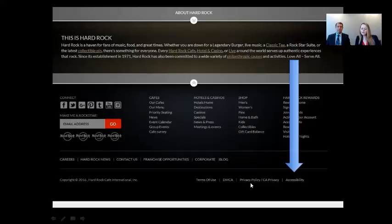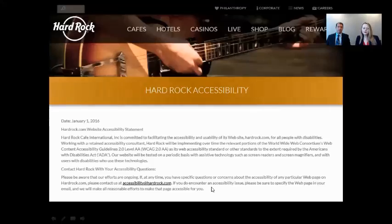So it's under here where we see our privacy notices, our legal notices, and Hard Rock is a good example. They got sued. They were smart, so they're working on it, and they put up one of these accessibility notices, and this is all it says. It doesn't have to be anything complicated, and the beauty of Hard Rock's is, you can go to their website yourself or read it right here.